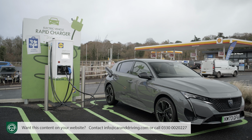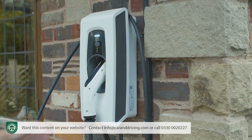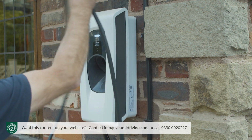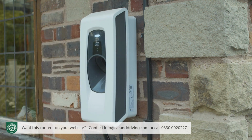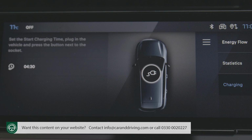Charging at 100 kilowatts at a DC public rapid charger, the brand claims a battery replenishment rate from 20 to 80% in 28 minutes. An onboard three-phase 11 kilowatt charger is included as standard, and if you're able to charge at 11 kilowatts at home, you'll replenish the battery completely in 5 hours 45 minutes. The 7.4 kilowatt wall box you're more likely to have needs 8 hours to do the same thing.